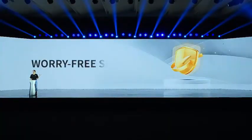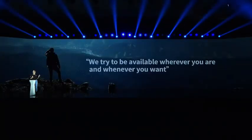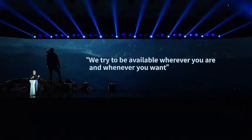How to provide a better user experience to our customers? That is the question we constantly ask ourselves. We know that providing products is just the start. The worry-free service would be an essential part of our good user experience. We try to be available wherever you are and whenever you want. We have several ways to respond to your questions as quickly as possible.